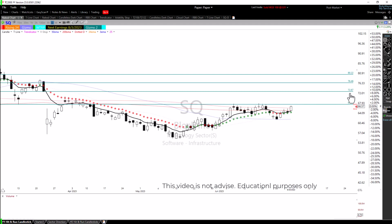So the target I'm looking at is about 72, we'll call it 50, 60 and change. And then up here about 76, 50 and change. And then about 80 and a quarter and change.